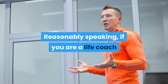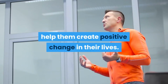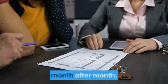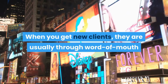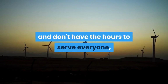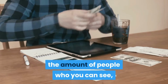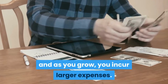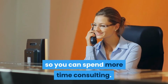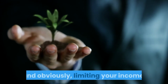Reasonably speaking, if you are a life coach and you are marketing your service offline, you have a list of people who have hired you to help them create positive change in their lives. You charge by the hour, and you have a set number of clients who keep coming back to you, month after month. When you get new clients, they're usually through word of mouth or through advertising in local papers and magazines. If you generate too much interest and don't have the hours to serve everyone, you may have to turn some people away. You are limited by the number of hours you can work, the number of people you can see, and as you grow, you incur larger expenses. You might get a front desk receptionist to screen calls so you can spend more time consulting. You have to rent an office where you can meet clients. It's all sounding more and more expensive, and obviously, limiting your income.